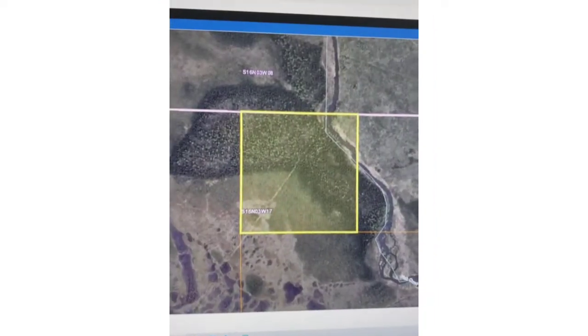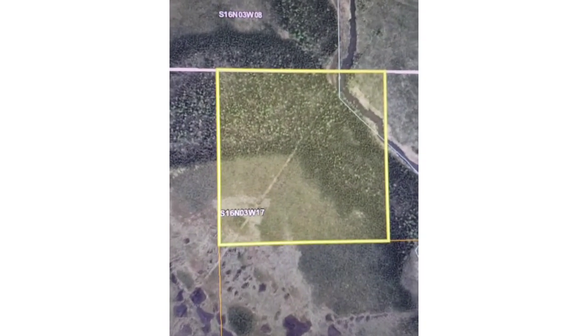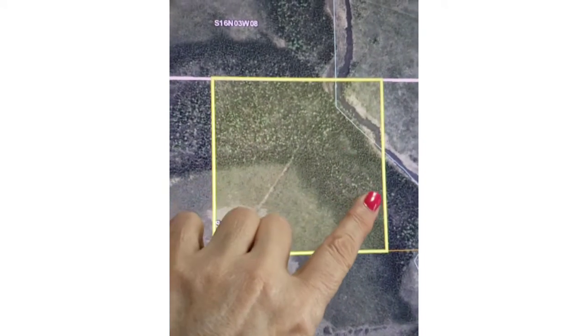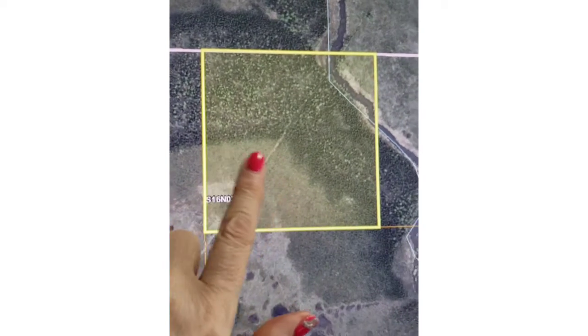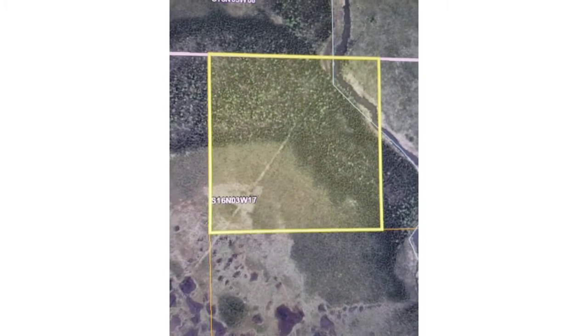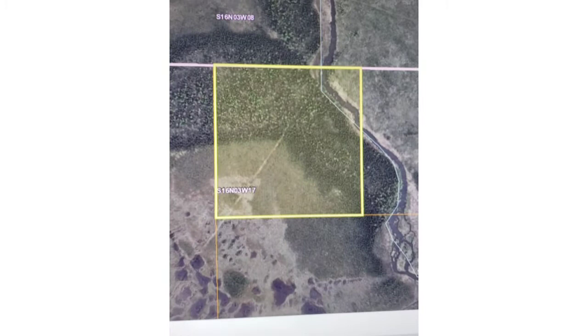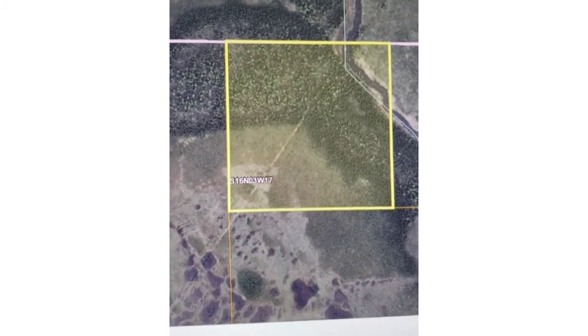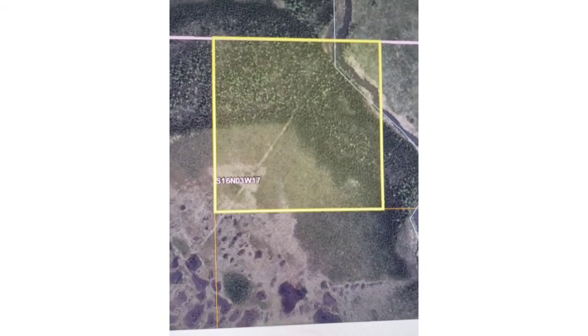Okay, one more I wanted to show you. This one is for sale and this one's currently on the market. I wanted to show you these low shrubs here. So they're not actually trees, they're low shrubs. And then down here, there's nothing growing at all. And so that to me tells me there's a high water table in that area and that that land may not be favorable for building on. So you would want to check with a construction person to make sure that that is a good lot for you to use for that purpose.